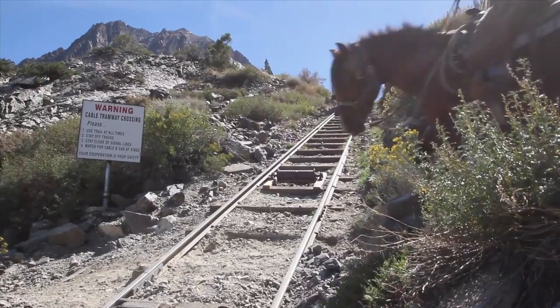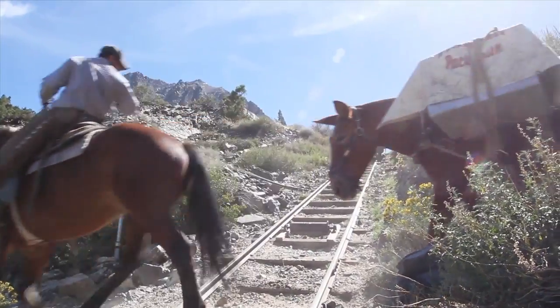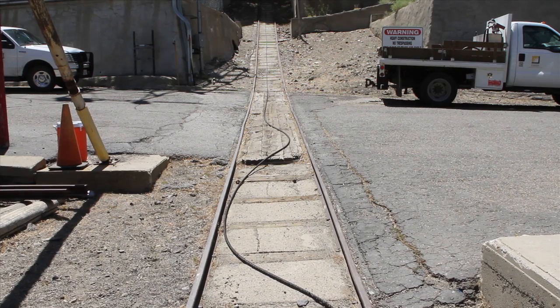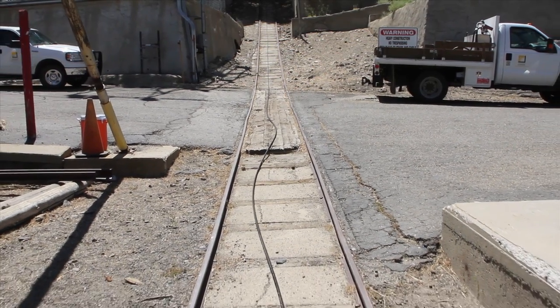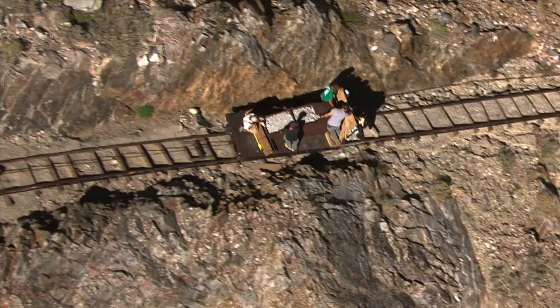So as soon as you come over the top and you see the trail and you see the mules sitting there, you always stop for them, let them go first. Then you start going up, and usually the cable scares the mules because they think it's a snake. So when it starts moving, they see that thing moving, they think it's a snake, and it spooks them until they get used to it.